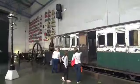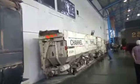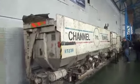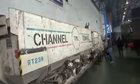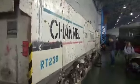Got some narrow gauge coaches here in a pre-preserved state. That's quite nice actually, quite a lot of seeing some of the older stuff. And here we've got some of the Channel Tunnel spoil wagons. Obviously when the Channel Tunnel was being built between France and England, these were on the line taking all the excess material towards the site to dump.